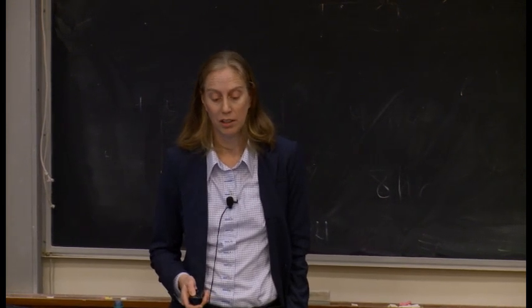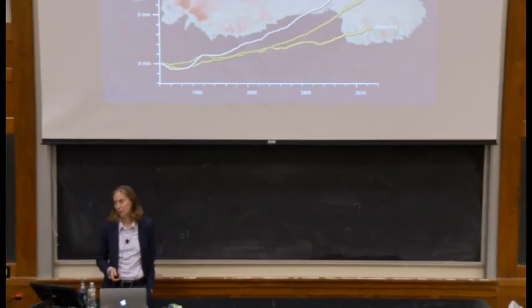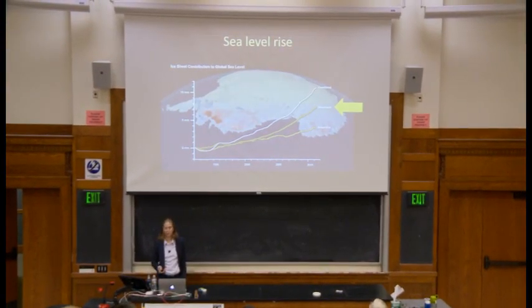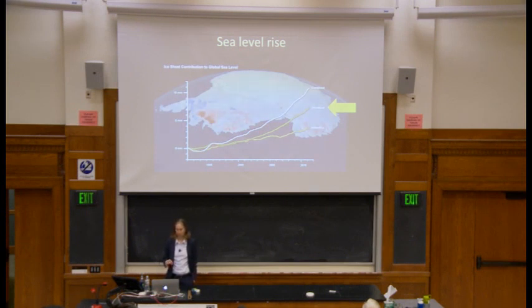So here's an image of different factors contributing to the observed changes in global sea level rise over the last two decades. And just to point on Greenland here, the white line shows the combined contribution from the two ice sheets, and I think thermal expansion is part of this too. So basically the point is that Greenland plays a really important role in global sea level rise at the moment.